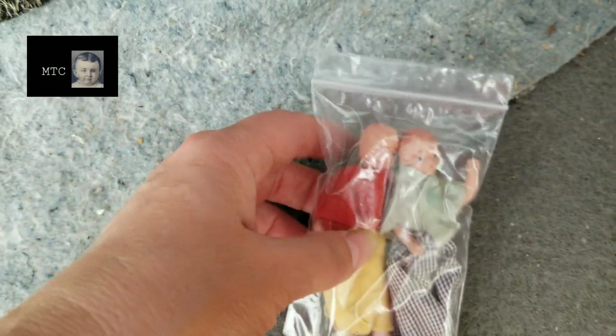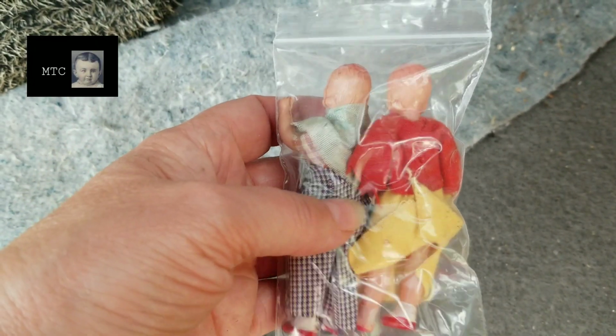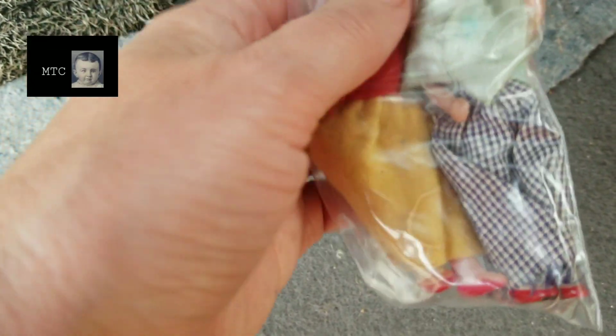This is from that same guy. I bought a lot of stuff from him. He had a really good booth. I bought these. I think they're little celluloid dolls.